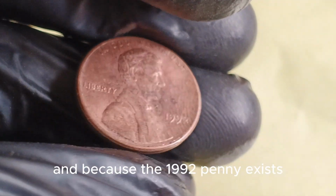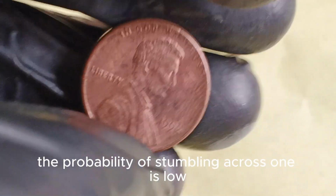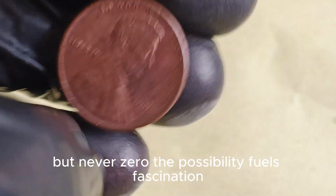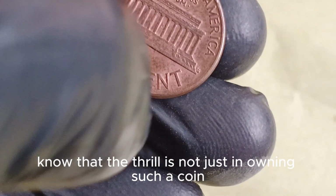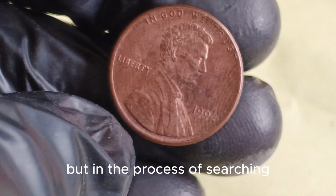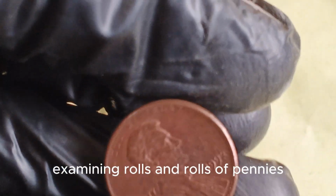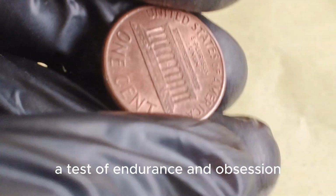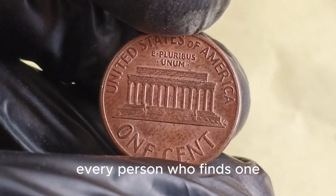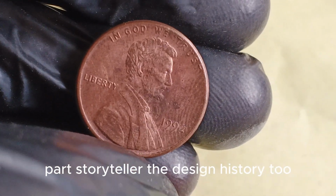And because the 1992 penny exists in such staggering numbers, the probability of stumbling across one is low, but never zero. The possibility fuels fascination. Collectors know that the thrill is not just in owning such a coin but in the process of searching. To find the Close AM variety requires patience, good eyesight, and persistence, examining rolls and rolls of pennies, scanning for that subtle detail in letter spacing, a test of endurance and obsession. Every person who finds one becomes part of a continuing story, part treasure hunter, part historian, part storyteller.